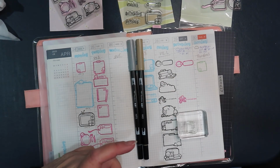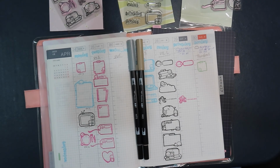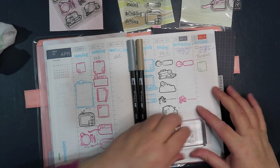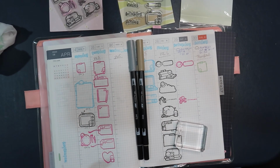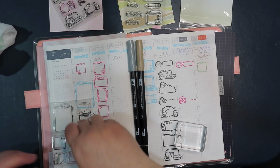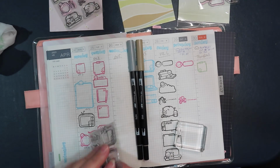Okay, well that's actually better than I thought, because that offers, especially if you use Tombows in your planning, a little bit more versatility to match your stamps to the spread. Right, let's do the little pencil.